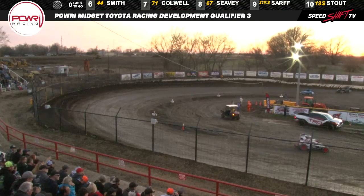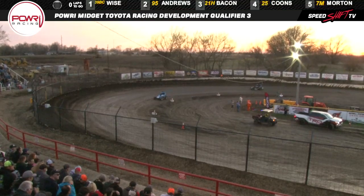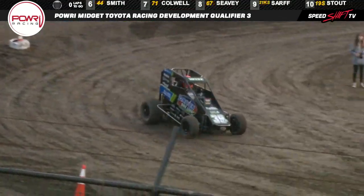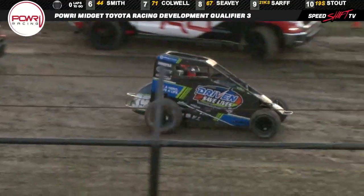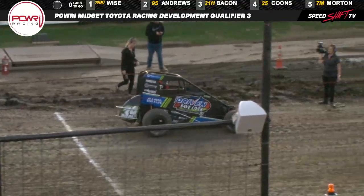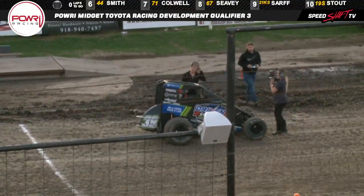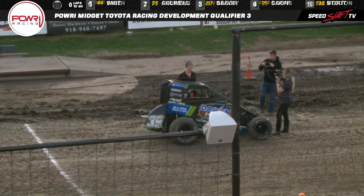Zeb Wise. Drive to Save Lives. Sundollar Restorations, Priority Aviations, SR11 Spike. Your winner of the qualifier number 3 out of Angola, Indiana. Give it up for the 16-year-old Zeb Wise.